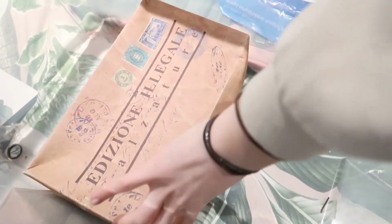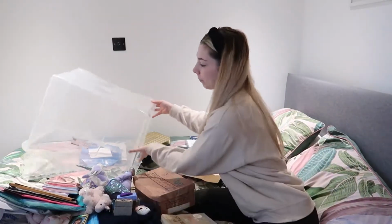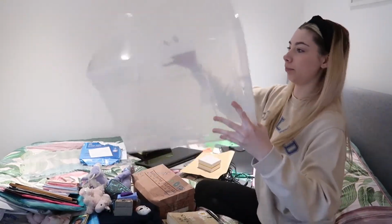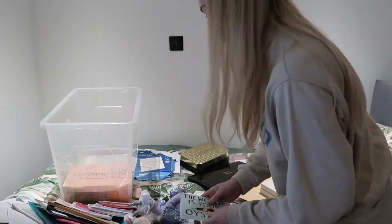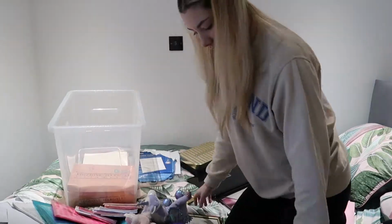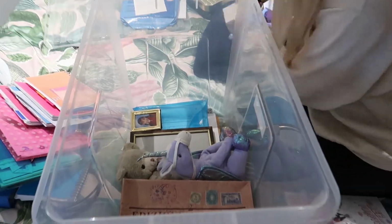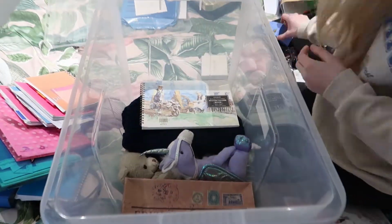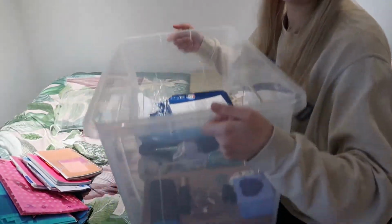Okay, so the very last thing in the box are things from my christening. We have emptied the box, and now I have a lot of mess to clean up. This time around, considering what it was to what it is now, that's a massive difference.